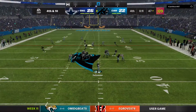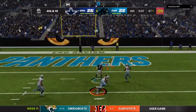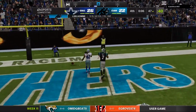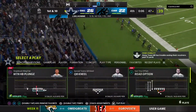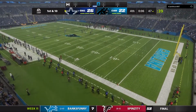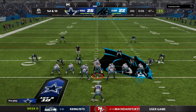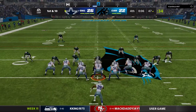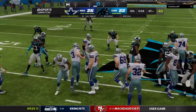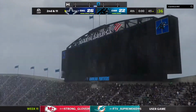As expected, they're going for it to keep the drive alive. Uncorks one for Davis. And it's incomplete. Took a shot, couldn't connect. They had to go for it with such little time remaining, and the Cowboys defense is going to get them the football back. Down to a knee here. The defense still with a couple of timeouts. We'll see if they want to use them.